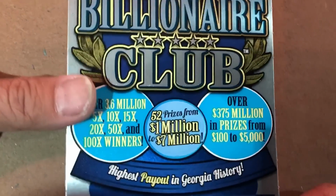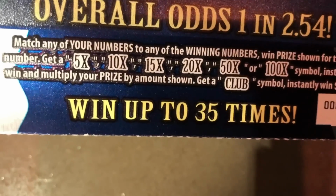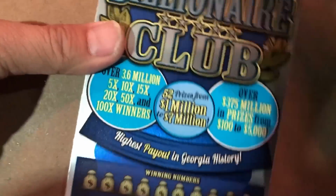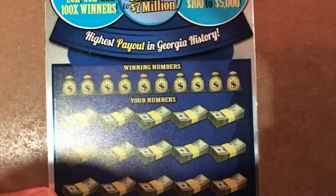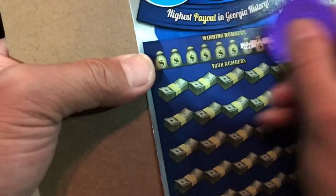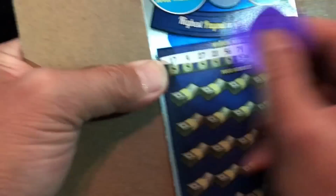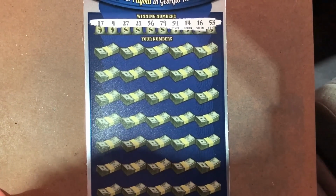We have billionaire club. 000 again. Come on. 5 to 100 of the club. Got to be one, right? 000. We have two back-to-back losers in 000. Come on. Have to be one winner.